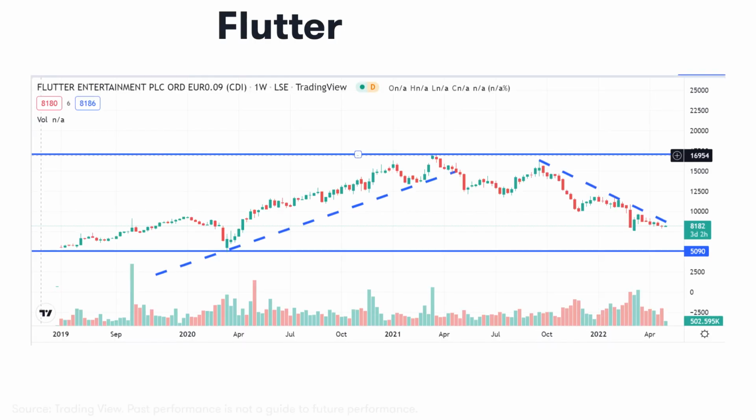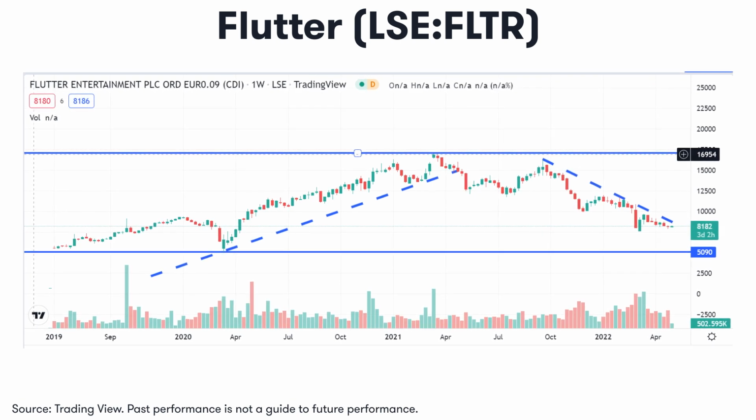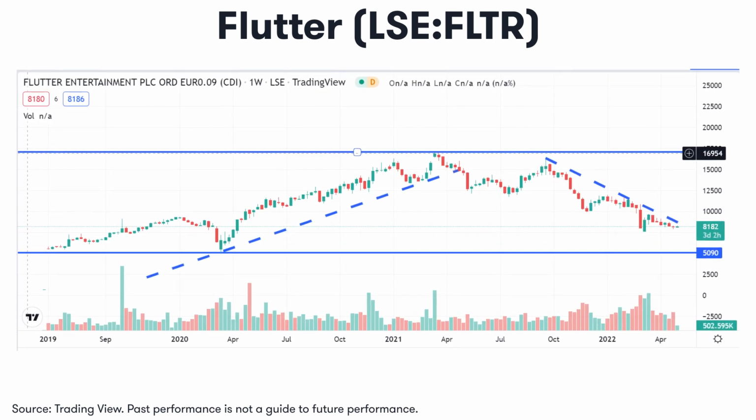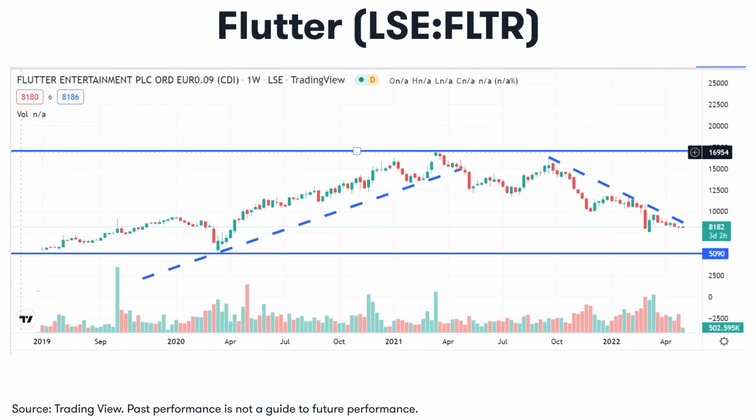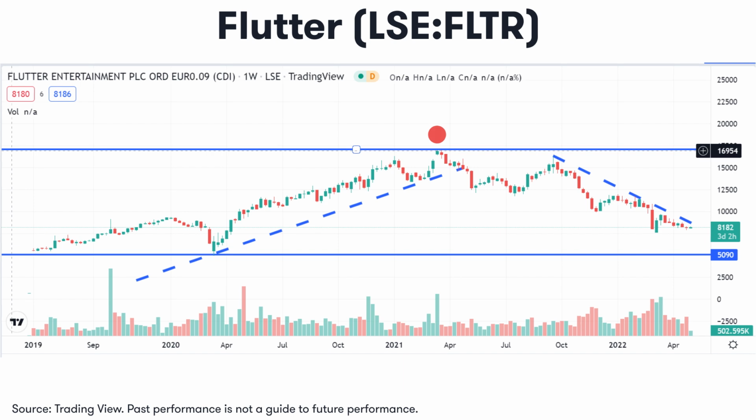Let's check in on the chart now of Flutter, because after enjoying an initial uptrend with higher highs and higher lows, the stock peaked in the first quarter of 2021 and has since been struggling to uphold that positivity. In fact, we can see a significant downward trend line that's emerged since the fourth quarter of last year, with lower lows and lower highs. Wednesday's bounce comes as a welcomed surprise for investors, with the potential for it to mark the start of a more positive trajectory for the stock.